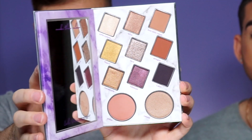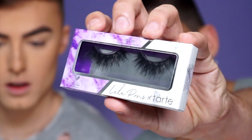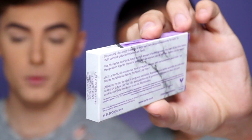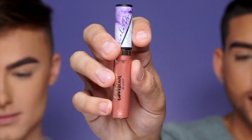So here is what the palette looks like. The theme and colors are like marbles, like regular marble, and there's a purple marble. It's really pretty. Really cute. It is an eyeshadow and cheek palette. So there are 3 mattes, 6 shimmers, 1 cheek, and 1 highlight. And then these are the lashes. They're so freaking pretty. I want to wear these. Here is the lip gloss, and the shade is Lele.